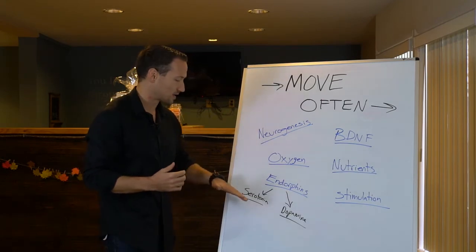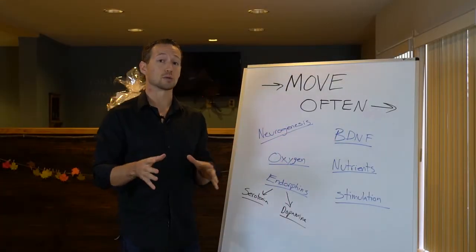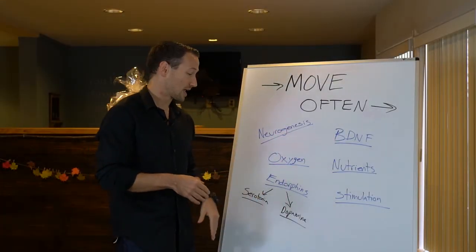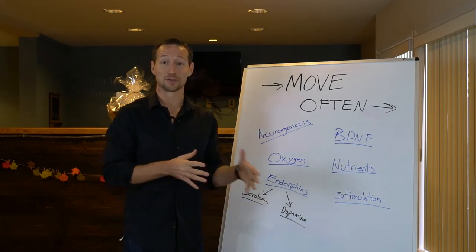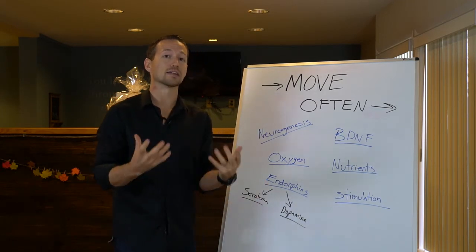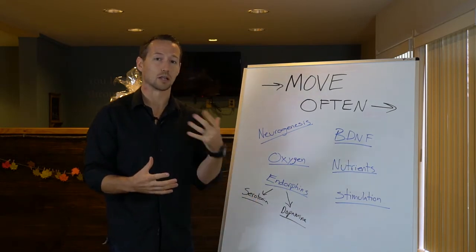So one, this is going to secrete lots of serotonin, which makes you feel really good, improves your mood, improves your behavior, but it's also been shown to improve your brain performance. And the second one is dopamine. Now, the really interesting thing about dopamine is not only does it make you feel great, but it also solidifies new learning, solidifies new memories so that you can retain information longer.